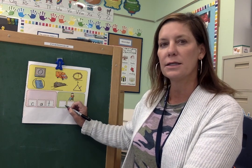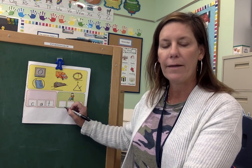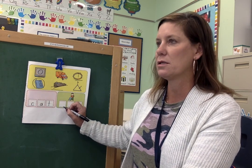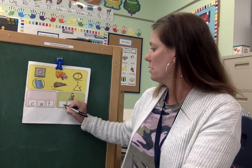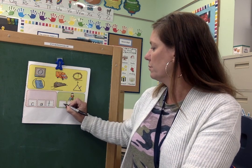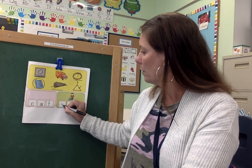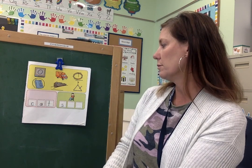Sit. Say it with me. In the first box, write the letter for the first sound you hear in sit. Listen to it. Sit. Say the first sound in sit. What letter stands for s? S stands for s. Write S in the first box.